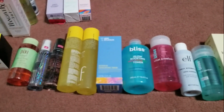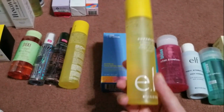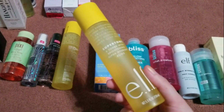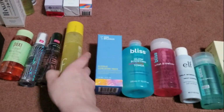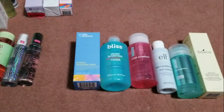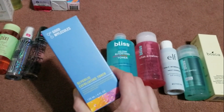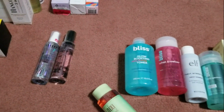Next up, pretty straightforward. This is the toning area. Obviously, I am keeping my two e.l.f. ones. I asked for these for my birthday and my Christmas for a little bit. And these are like $8. So this is a go-to. This is a holy grail. Same with the glycolic exfoliating toner from Good Molecules. Absolutely love this one. As well as the Pixie.